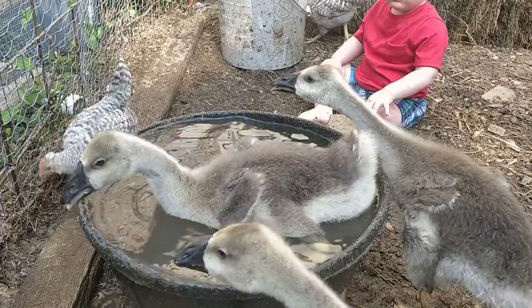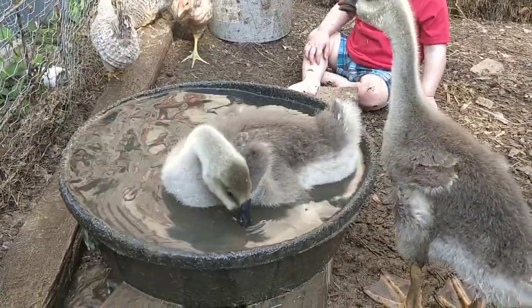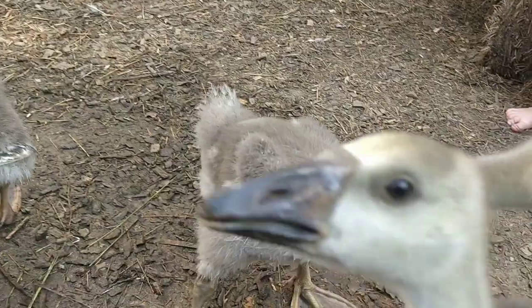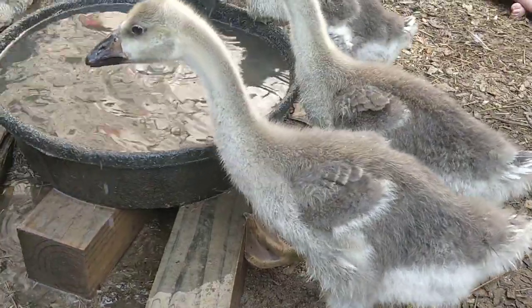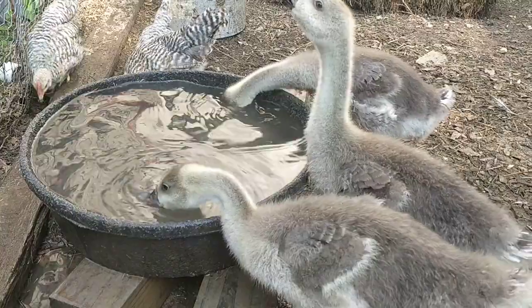We got some goslings, and our goslings are 5 weeks old, and they're noisy. They have lots to say. Yes, yes, yes. You all have something to say. These are 5 week old brown Chinese goslings, if you can hear me over the ruckus they're making.